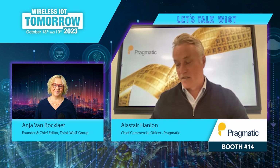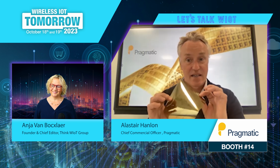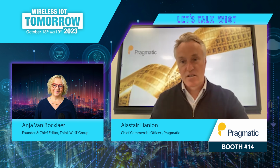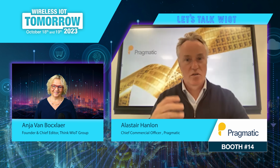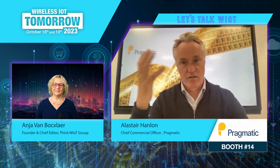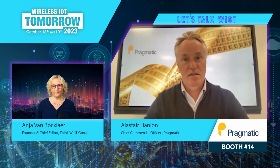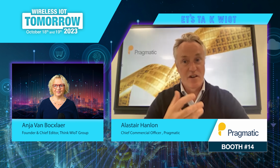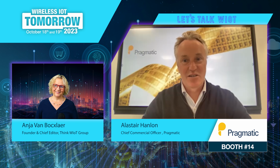Obviously, one of the benefits of our technology is it's thin and flexible. You can see this is super thin here. That means that we can have wearable sports devices and wearable fun glasses and all sorts of toys and things, which actually have intelligence within them, but are not clunky, ugly devices. They're smooth and cool and flexible and comfortable. So we'll all be wearing Pragmatic-based devices, and we'll be connected to the Internet of Things using those activities.